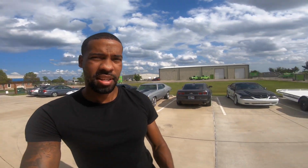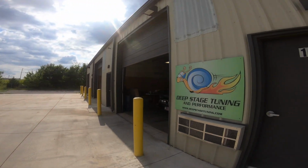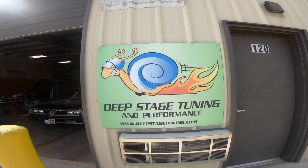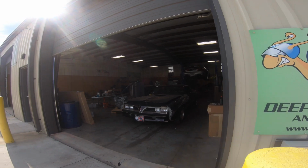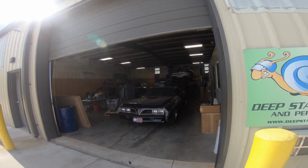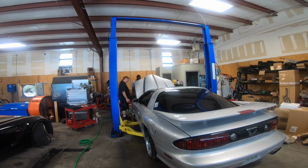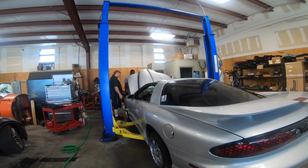So we're here at Deep Stage Tuning. Get you a behind the scenes in there. That's crazy. All right, guys, like I said, we are here at Deep Stage Tuning. We will get back to you when we get on the dyno, get with the builder, and see what kind of numbers we're talking about. See you in a second. Peace. Got a nice little Pontiac Trans Am in here.